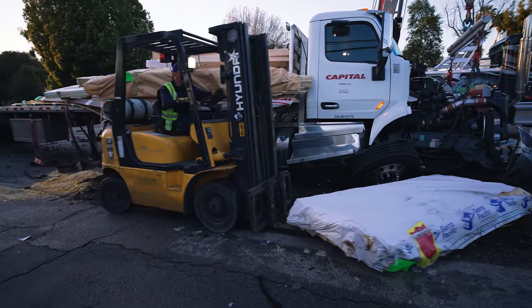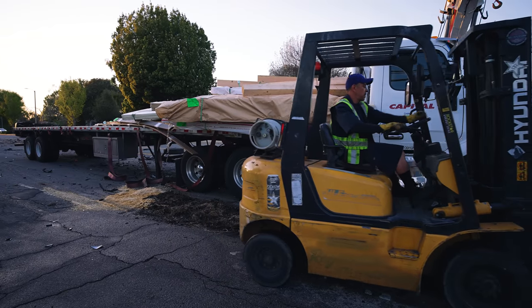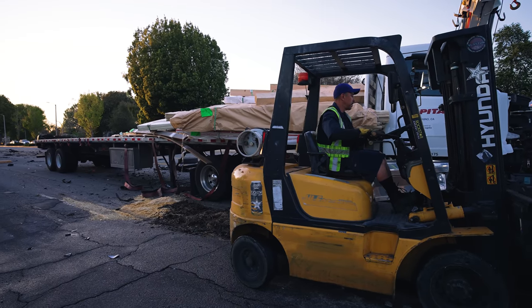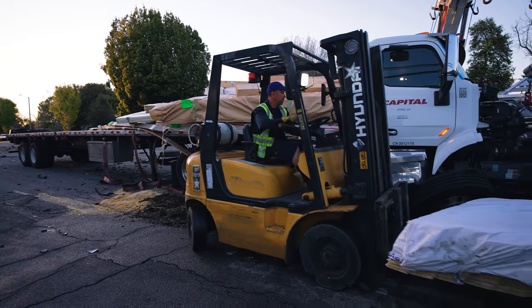So Joe had a good idea. When he takes off that load, he can put it back inside his Landoll. But since the tractor's gonna go there, he figured he could just reload this trailer and I tow it like that. So good suggestion, Joe.